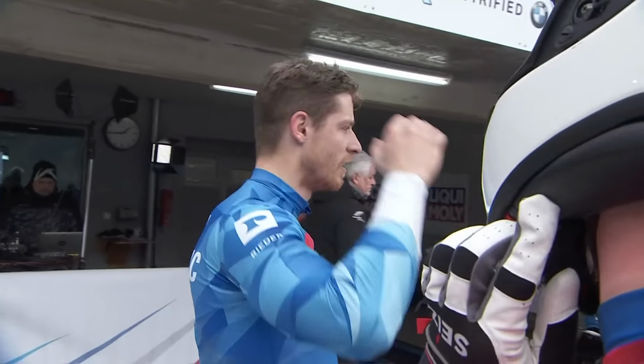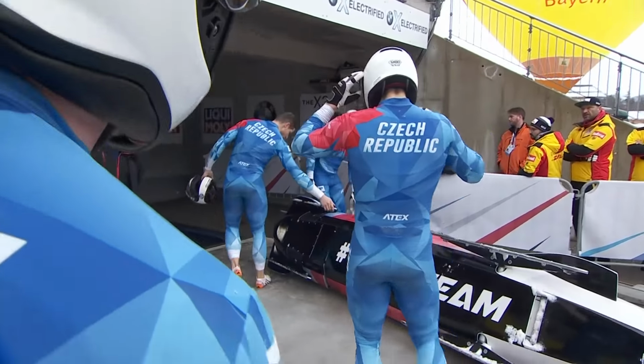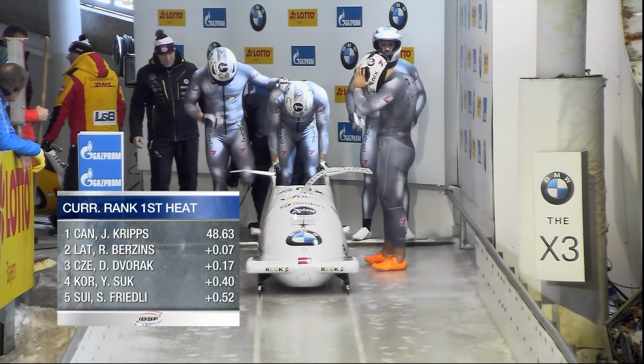A four-man sled's heavy enough to lift on its own, isn't it? Never mind with 400 kilo odd guys in it. That's an awful lot of energy. 5 sleds down, Justin Cripps, our leader, by 700s.